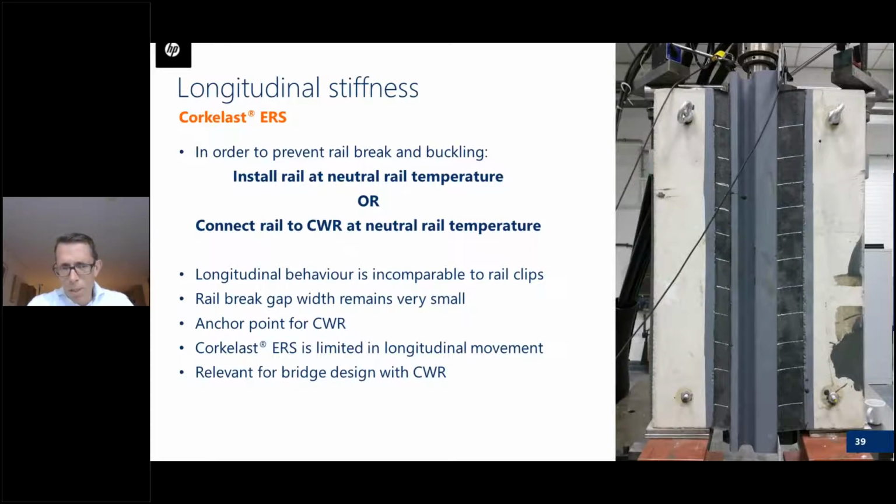As I said, embedded rail is limited in its maximum longitudinal movement. A differential displacement of 15 millimeters is the maximum, and from that moment on, it could happen that the rail starts to separate from the channel and the core-cast starts to show the first signs of damage. To demonstrate that, you see a picture of a typical test in which the rail is pushed through the embedded rail material, the core-cast, in a channel.